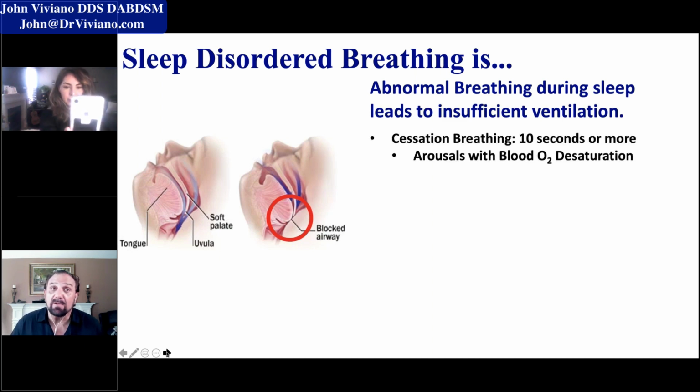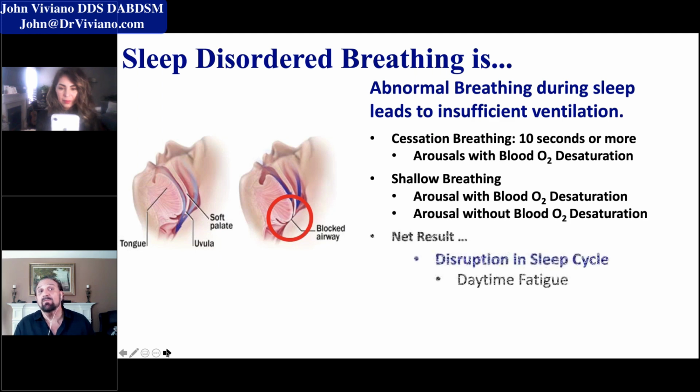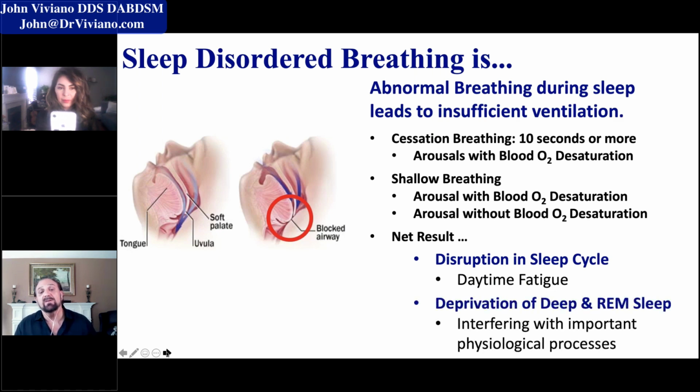We have stoppage of breathing for 10 seconds or more with arousals and blood oxygen desaturation. This would be an apnea. Or we can have hypopneas or RERAs, where we get arousals from a deeper stage of sleep because of shallow breathing and blood oxygen desaturation, or arousals without blood oxygen desaturation. Net result, of course, is disruption of the sleep cycle. So you are fatigued during the day, but also deprivation of time spent in deep sleep, stage 3 sleep, and REM sleep. Now, this interferes with very important physiological processes.